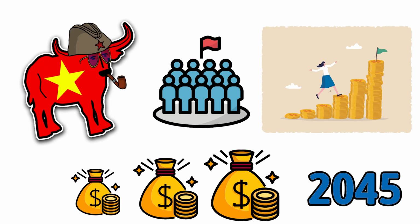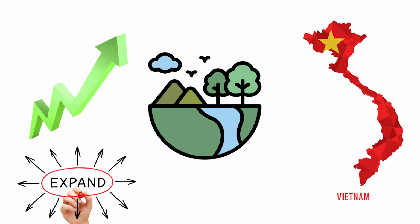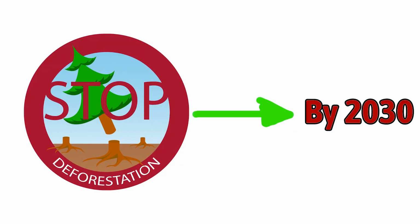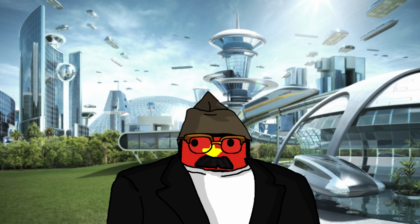Vietnam's growth goals have gotten more audacious, with the goal of turning the nation into a high-income nation by 2045. Vietnam also wants to expand in an increasingly inclusive and environmentally friendly manner. To that end, it has pledged to achieve net zero carbon emissions by 2050, stop deforestation by 2030, and reduce methane emissions by 30%. Such utopia, right?